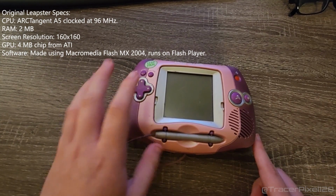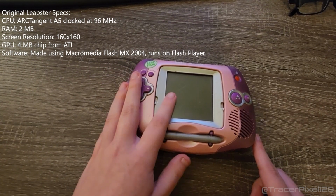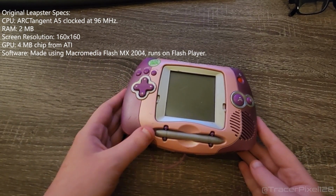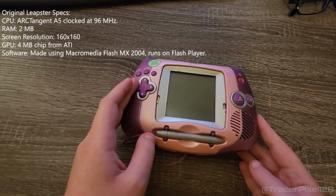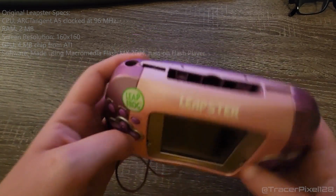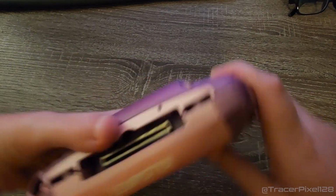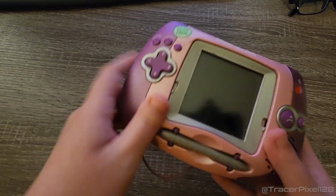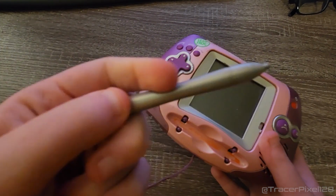The GPU is a custom 4 MB chip from ATI, and for software, it was made using Macromedia Flash MX2004. And it runs on Flash Player. There's a cartridge slot on the top. This is for an optional AC adapter. Here's the touch screen and its stylus.